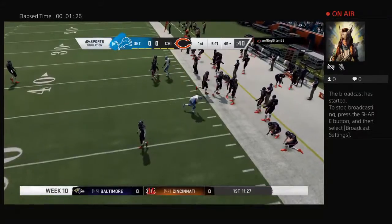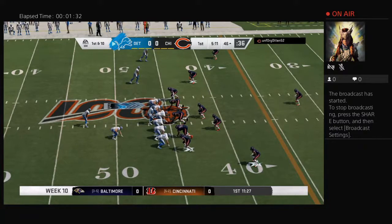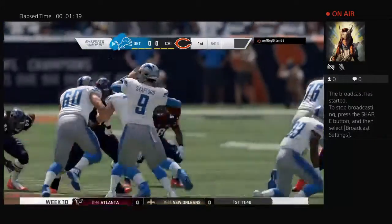A very nice job on the run back there. He'll get 23 yards all told. And the Lions will have excellent field position here as they take over 1st and 10. They get just 2 out of it there, and it's 2nd down.